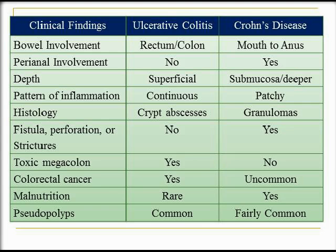I don't know why the answer was highlighted already. I'm jumping the gun. All right. Pretend you didn't see that. It's like a Jedi mind trick, right? You didn't see that. All right.